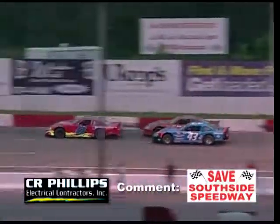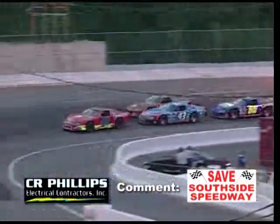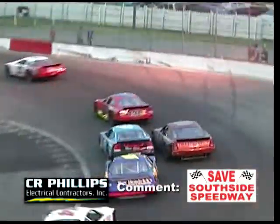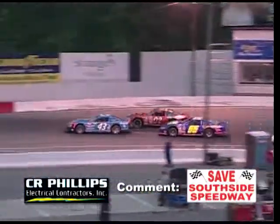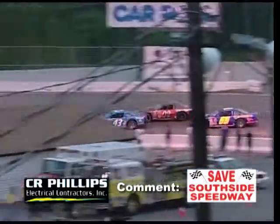All this racing going on. Rob Jenkins has checked out. He's about a half a straightaway ahead of second spot, and Russ Ellis is getting major breathing room, and Dotson now clears the 02 of Fernandez. Hopkins now to the inside. Smooth as silk on the bottom of the speedway with that 43 car. He received the GetLoaded.com $100 pole award tonight at Southside Speedway.